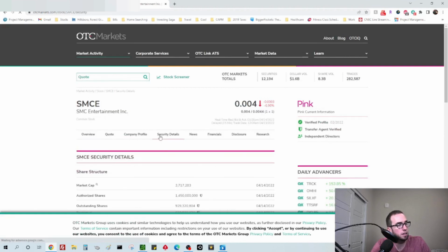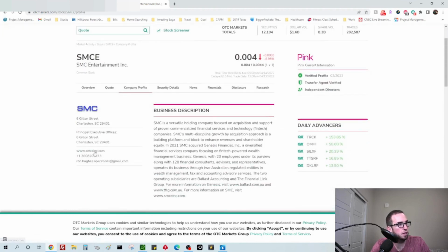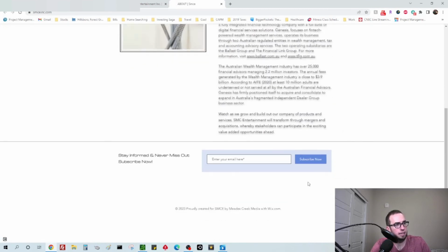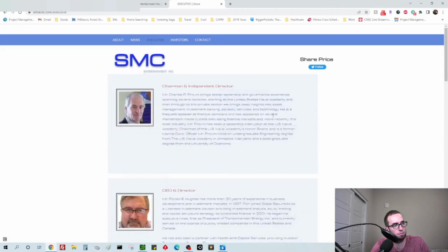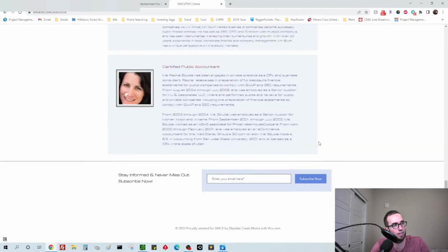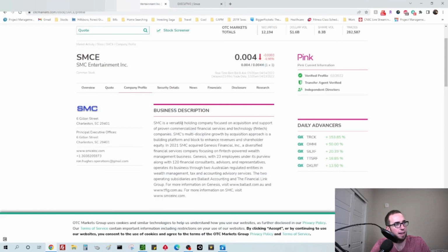That's not bad. Security details. Oh my God, 1.45 billion. They have some money. Okay. And looks like they're in South Carolina, not Nevada. They have a secure website. So they're a financial company. 2023? What are they talking about? This looks ridiculous. So other than that, it's a holding company. Oh gosh, that's the worst. So they have a bunch of different websites in Australia.